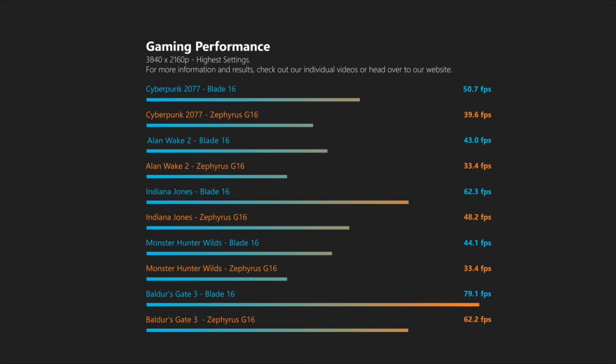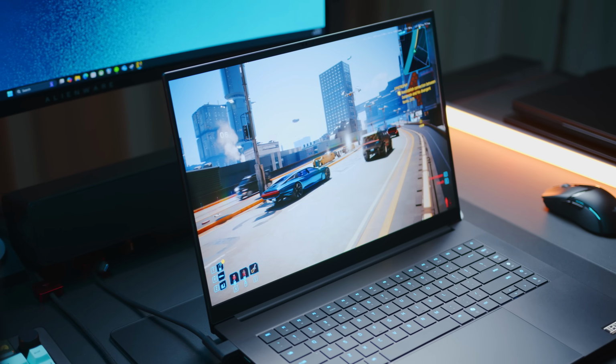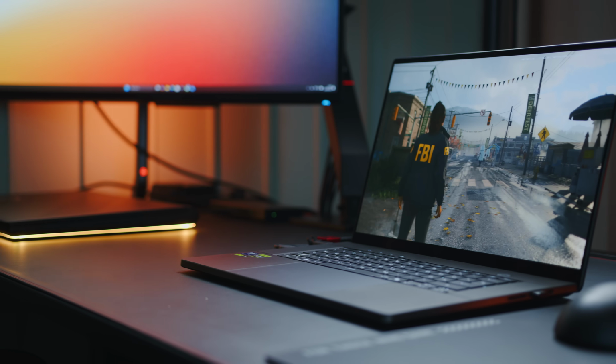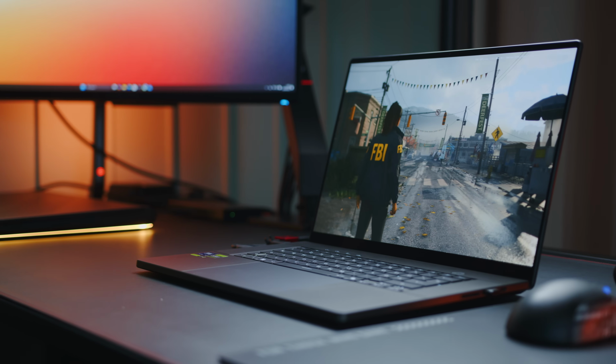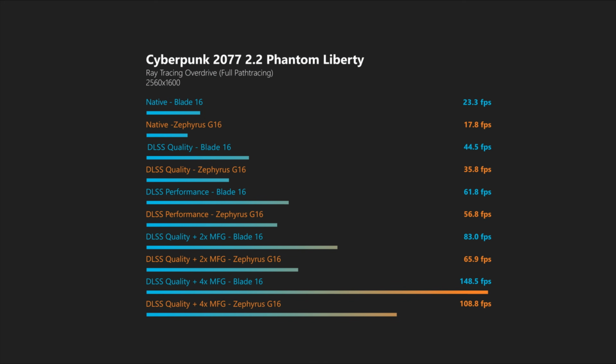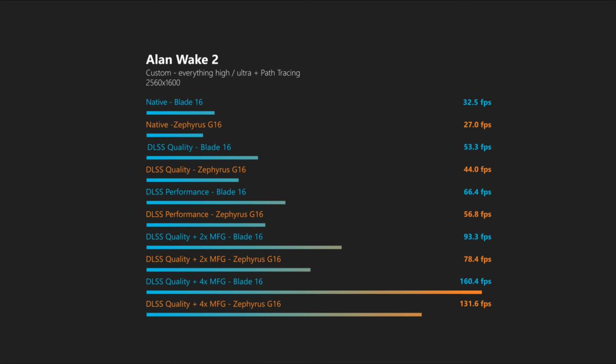And we are not just talking about a few FPS here, especially in the higher resolution settings, we are definitely talking about a difference you can feel. I also ran Cyberpunk and Alan Wake 2 in their maximum settings, which also means path tracing and in the native resolution of 2560 by 1600. And well, it's pretty clear that if you want to get the most out of the 5090, the choice between these is pretty easy. And the performance difference scales quite well between native and using DLSS and frame generation.